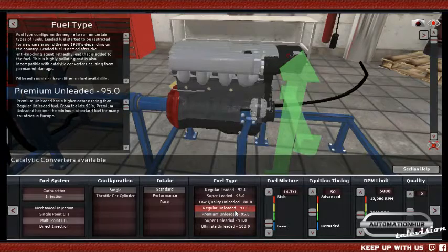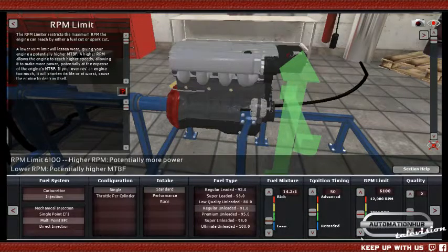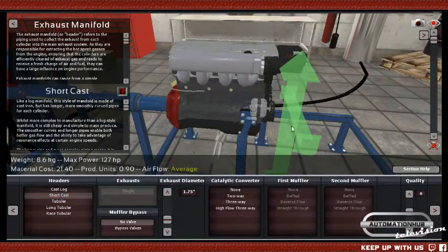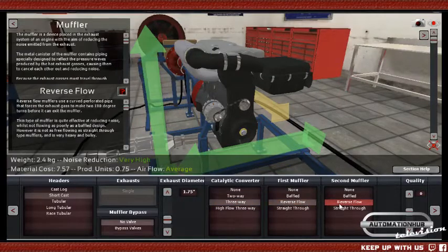Premium? Do we want premium? It's not really a premium car. Nah, regular unleaded. We'll keep all that as it is. Maybe rev it to 7,000, give it a bit of fun, possibly. And short cast should be fine. And possibly, yeah. And then 2 reverse flow.